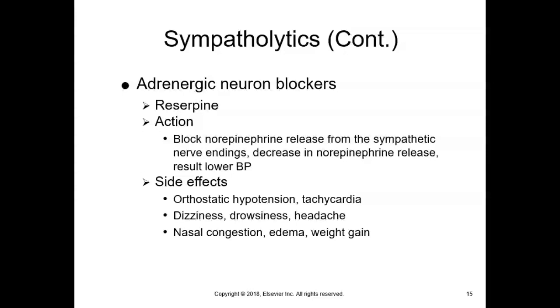Orthostatic hypotension is a common side effect, as well as vivid dreams, nightmares, and suicidal ideation. The drugs in this group can also cause sodium and water retention. They can be taken alone or with a diuretic to decrease peripheral edema.